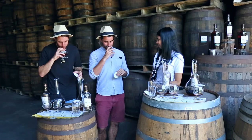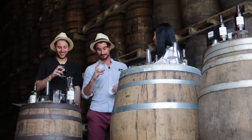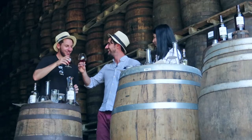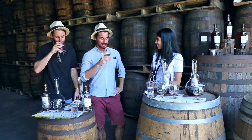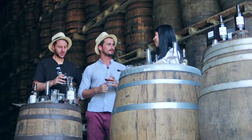And finally, the tawny port cask finish. Ooh, I really like that. Told you. I really like that. Me too, it's my favourite. I got my schnoz right in there. Cheers. We ready, are we? Cheers. Okay. Beautiful, nice and sweet. Mm. Yeah.